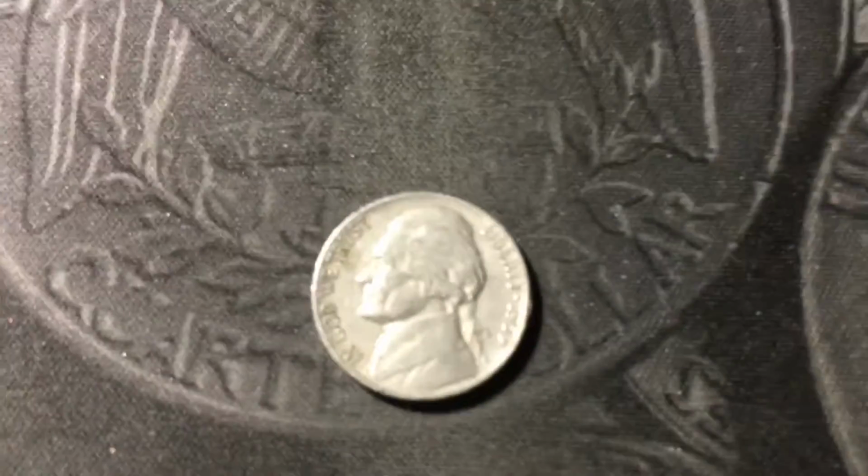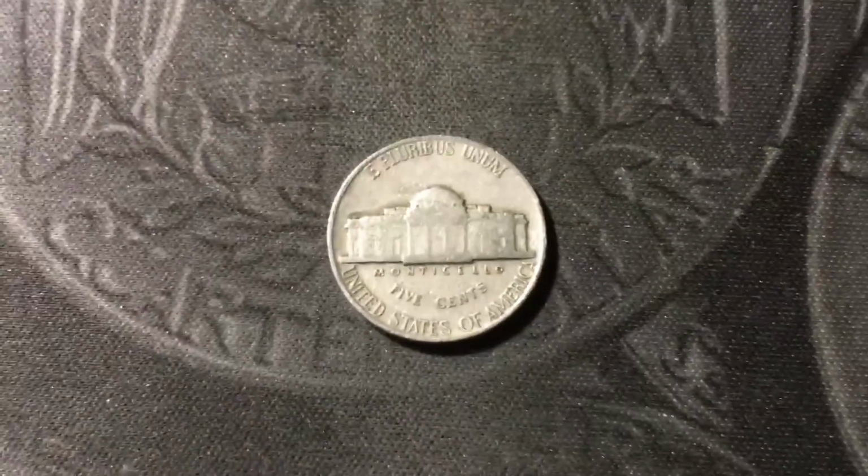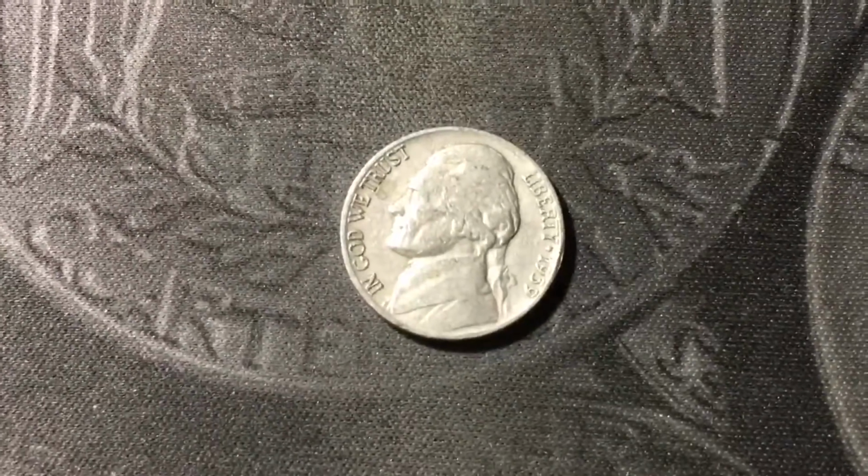Roll number 4, and I bring you in because we just got another 30s nickel. This one is just another 1939 out of Philly, not the DDR, but as I said, any 30s nickel is a good find.